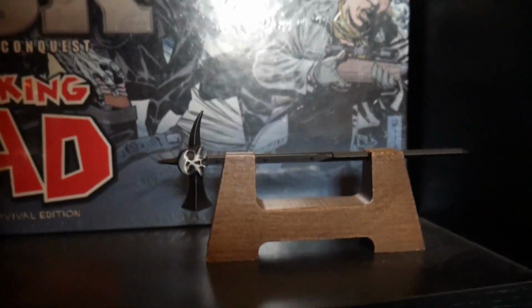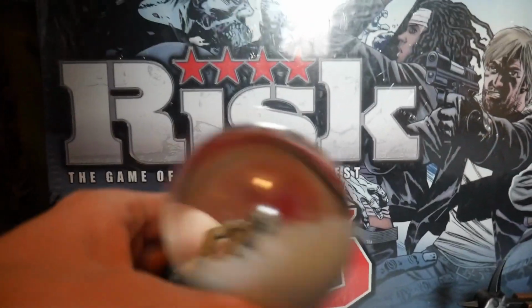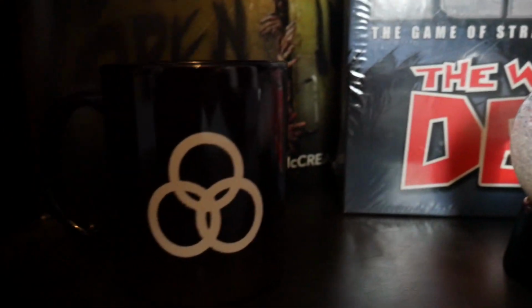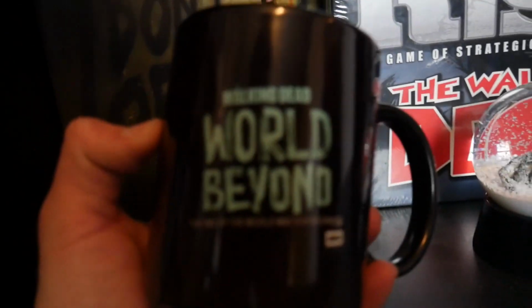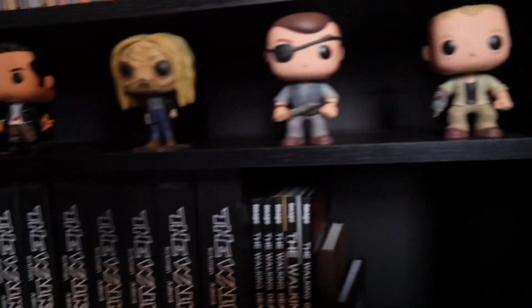We got Magnus Warhammer from the supply drop box, a snow globe from the supply drop box of the season 9 finale Walker, and then a little CRM mug. I got this for Christmas as well, and I love it. It looks so sick. It's got the World Beyond logo on the back. I got a lot of World Beyond stuff for Christmas because I really think that stuff looked awesome.